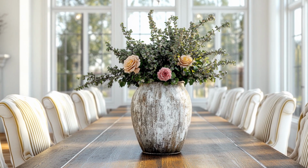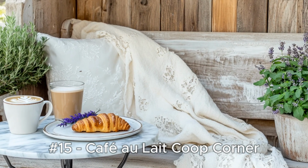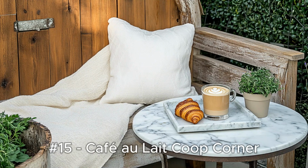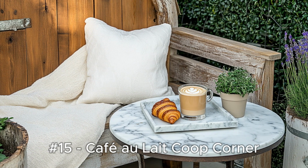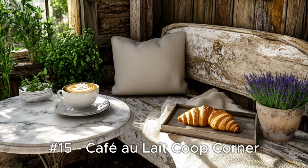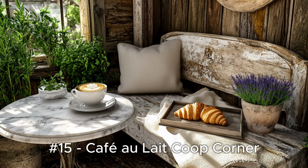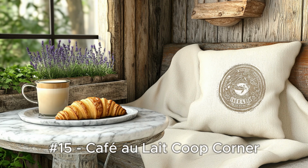Idea number 15. Café au Lait Coop Corner. Imagine a cozy corner of a farmhouse near the chicken coop, styled like a Parisian café. A small round table with a marble top sits beside a weathered bench, draped with a cream throw. A tray holds a steaming café au lait and a croissant, while potted herbs line the edge.